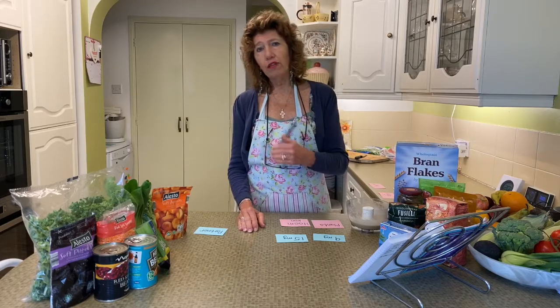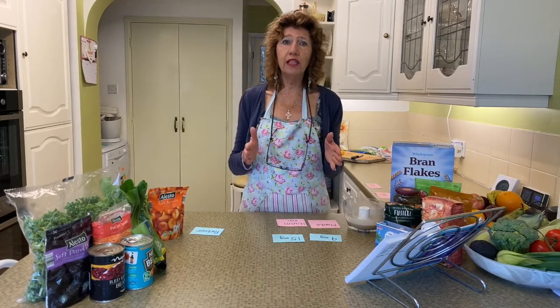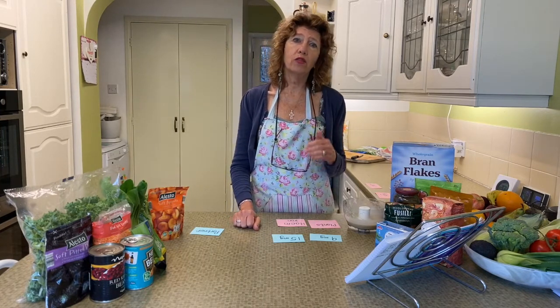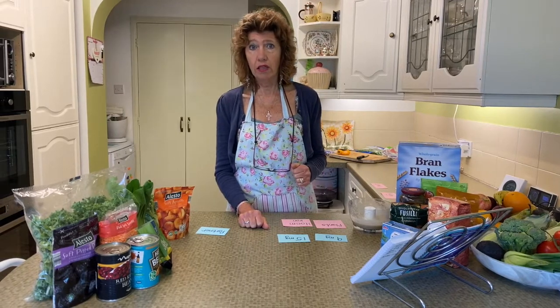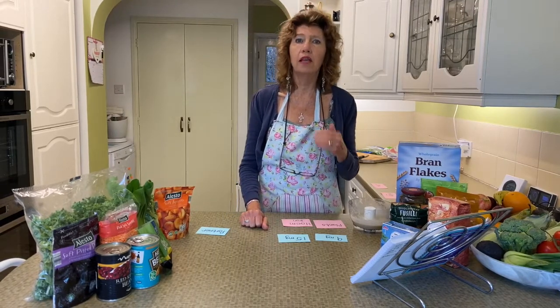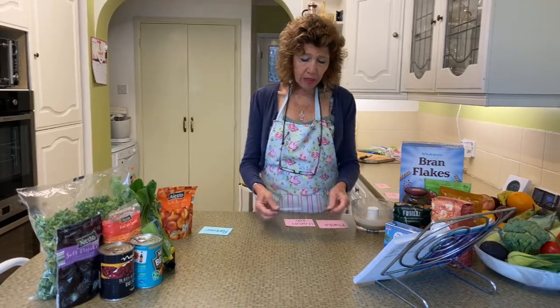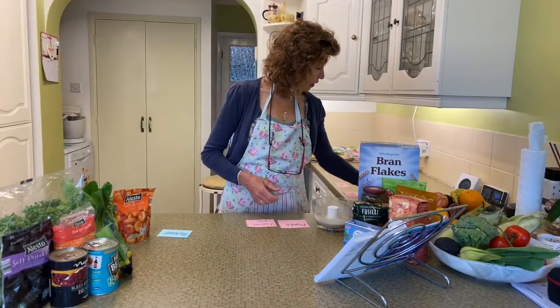And especially for women. As you know, between the ages of 11 and 50, they have the menstrual cycle, and that causes loss of blood, and that has a huge impact on their diets, and that's why they have to eat double the amount.